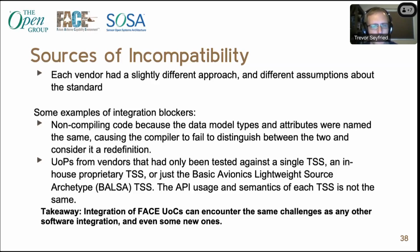We would sometimes get UOPs that were maybe only tested against a single TSS. Now, not everybody has access to every TSS that's out there. They're used to either working with a third-party one that they have a license for, or a proprietary TSS that they've built, or they've just used the Balsa TSS because that one's free and easy to get access to. But not every TSS is the same, and even though the API is the same and they use the same bindings if you're using the same programming language, the actual usage of the TSS interface is not going to be the same.